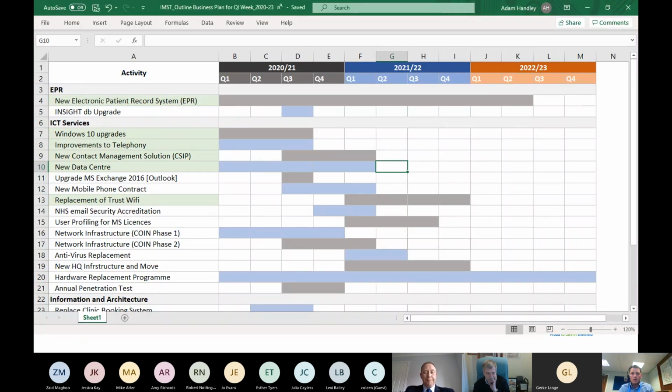We won't go through every single one of them because there's quite a few on there you might not want to know about, like the antivirus replacement that we need to do, which is just a standard thing. But obviously you can see at the top is the new EPR system. At the moment that's in procurement. That's the only update we have on that at the moment, but obviously that will run through to 22-23.